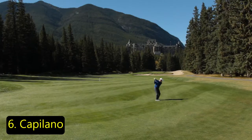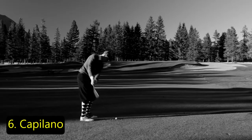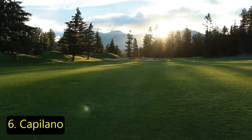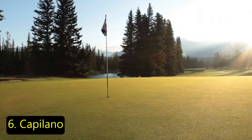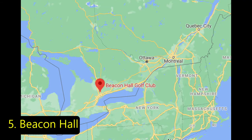It had updates since then in 1993, and also again by the same golf architect in 2017. That golf architect is Doug Kirik. It's going to bring us into our top five. Number five goes to Beacon Hall Golf Course.